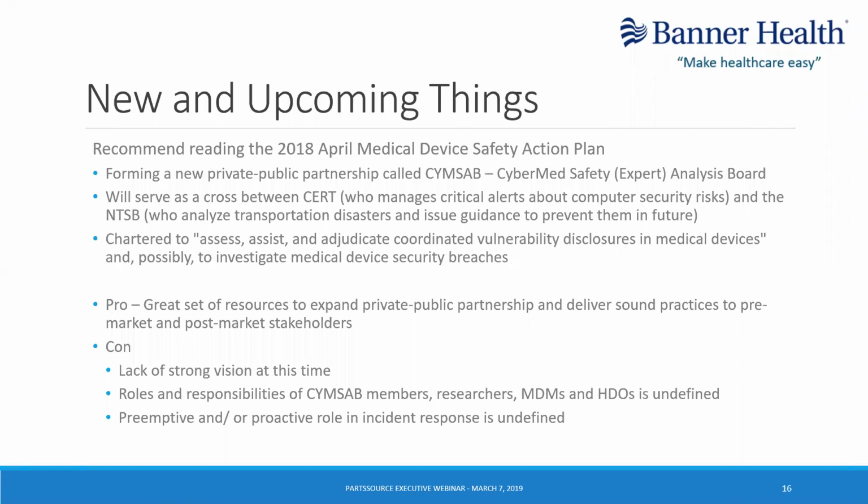So I recommend to the audience to read the April 2018 Medical Device Safety Action Plan. I think it's an interesting document that basically gives you an idea of what's happening in the regulatory space and basically how that would impact the long-term planning in your organization.